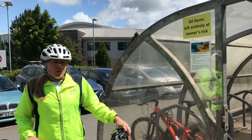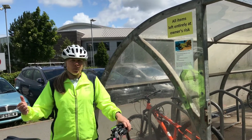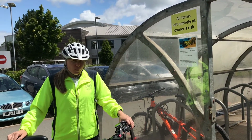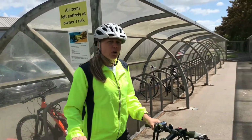The main office also have a few essential repair items. So there is a pump and there are some bike tools in case you need to adjust anything once you've got to school. Now, coming into the bike shed, it's important that we lock our bike securely.